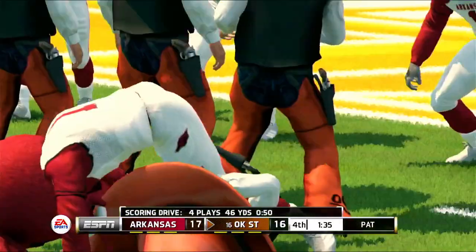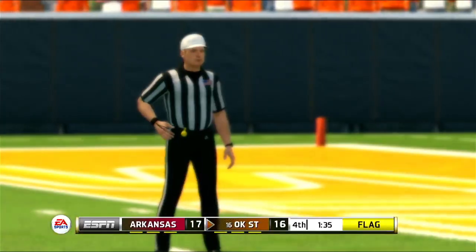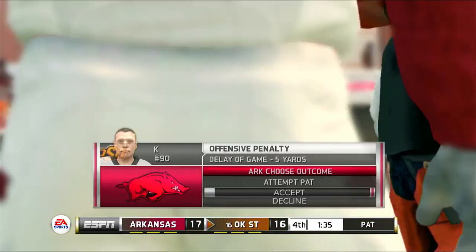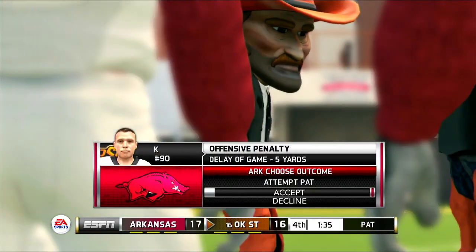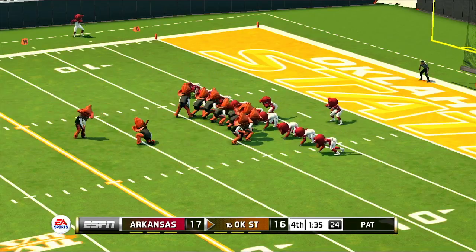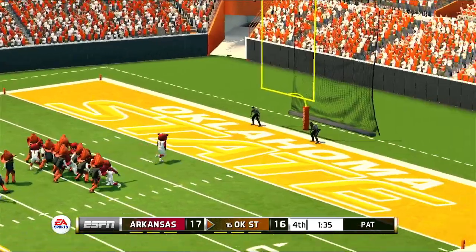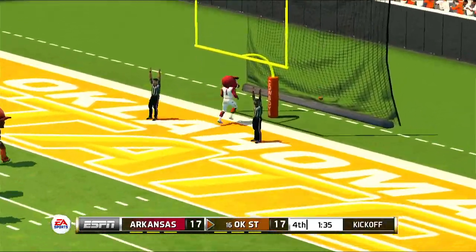We'll be tied with the extra point. Penalty markers down. They took too much time. Delay of game, offense. Just under two to go in the game. He splits the uprights with the extra point.